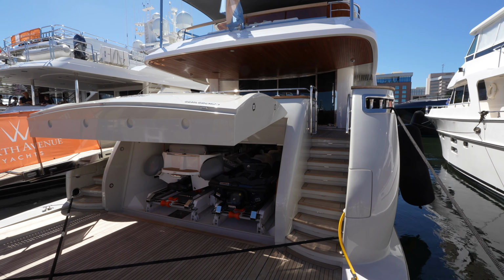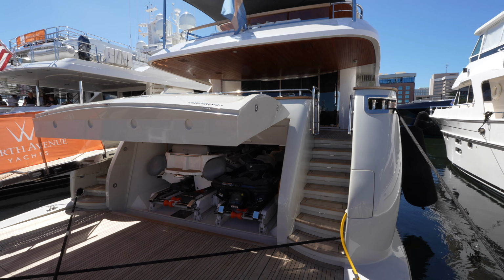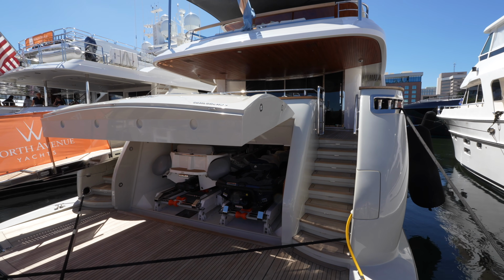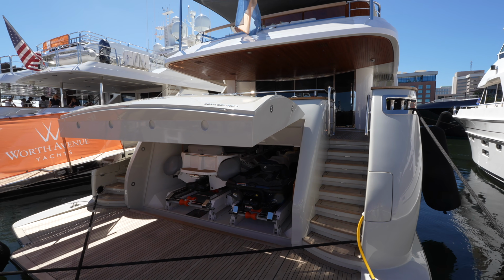Officially, it's 126 feet, or 38.4 meters in length. It has a beam of 24 feet and 9 inches, or 7.54 meters, and a draft of 7 feet and 3 inches, or 2.21 meters.